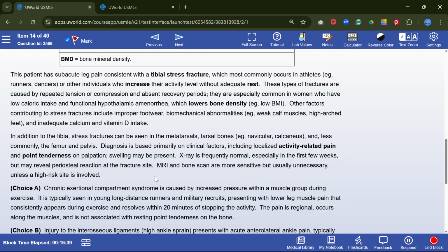Diagnosis is based primarily on clinical factors including localized activity-related pain and point tenderness on palpation. Swelling may be present. X-ray is frequently normal, especially in the first few weeks, but may reveal periosteal reaction at the fracture site. MRI and bone scan are more sensitive but usually unnecessary unless a high risk site is involved.